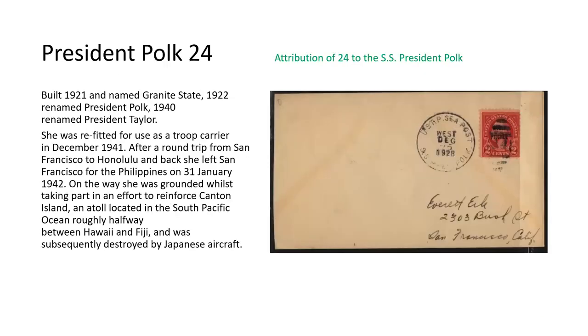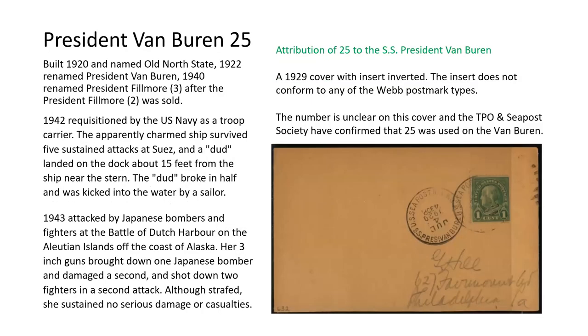The next one is the President Polk, another gap in Webb's list. I've got this cover that shows that the Polk was number 24. She was eventually destroyed by Japanese aircraft during the Second World War. The next is the Van Buren. So probably a harder one to find.